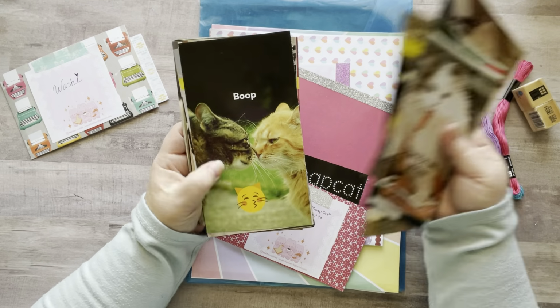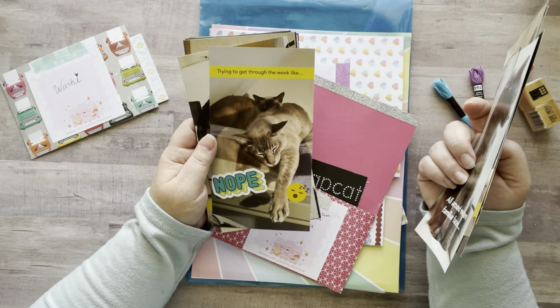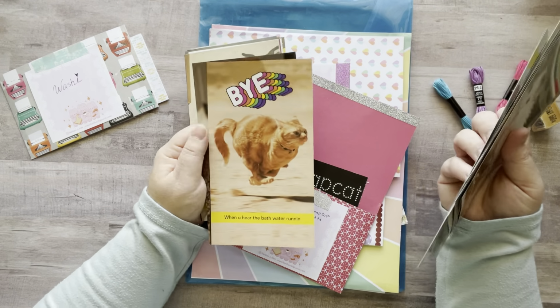I love it. Boop. Oh my gosh. These have to go in my sliding into your snaps. These have to go in like my dog and cat book I want to do. Oh my gosh, these are so funny. What a poser. Waiting for Tinderella.